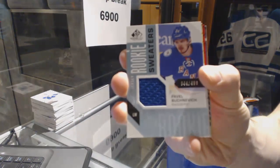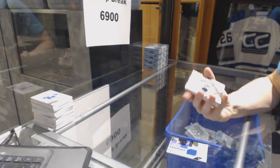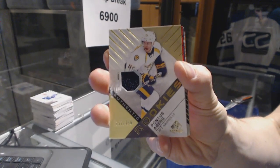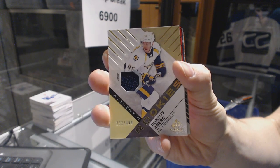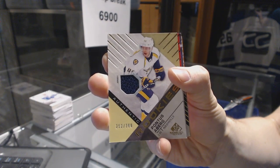Rookie jersey, numbered to 499 for the New York Rangers, Pavel Buchnevich. Rookie jersey, numbered to 399 for the Nashville Predators, Pontus Aberg.